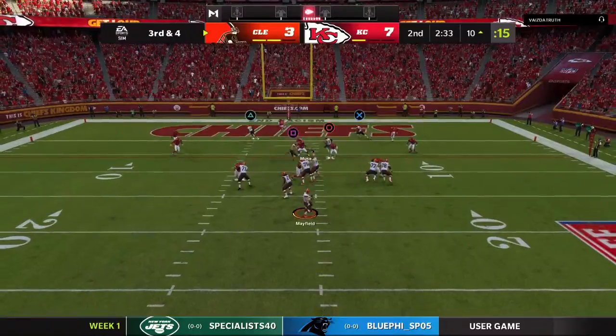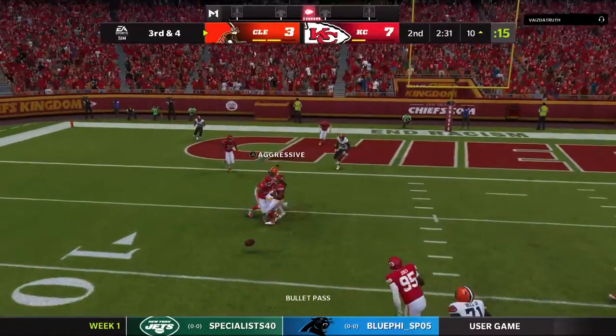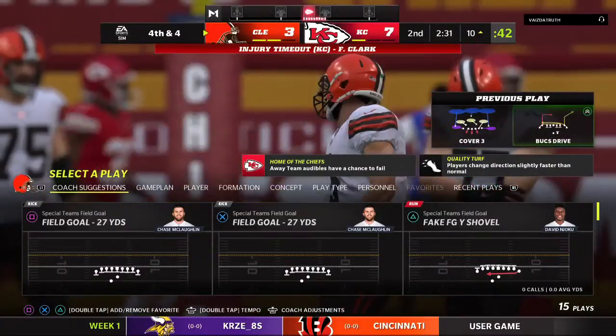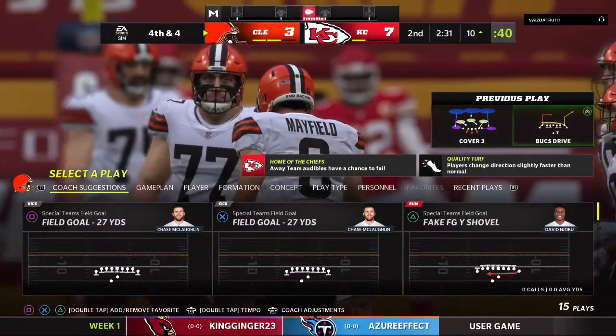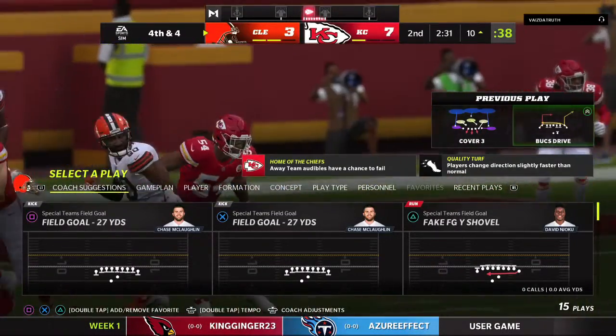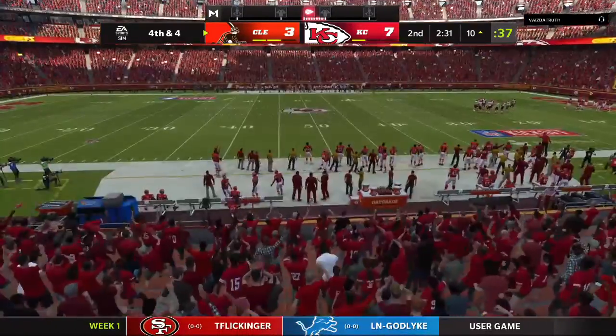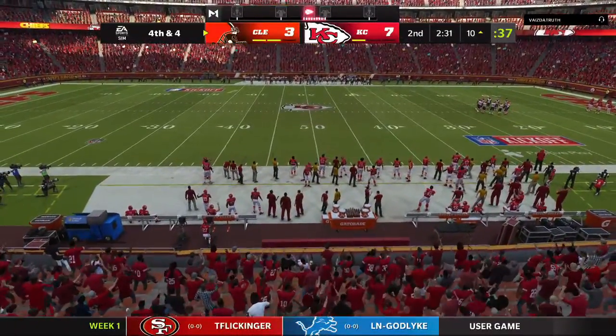From the gun, Mayfield. I'm not sure he saw the linebacker there as that's batted down and incomplete. Another good drive, Charles, but it looks like another that might end in a field goal try. They've made some nice plays. They've given themselves opportunities. But as you noted, another field goal attempt coming up.